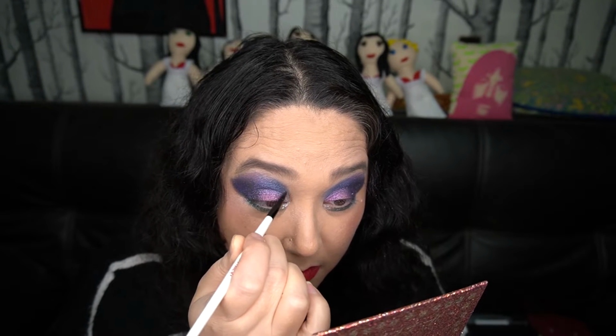Oh, Max. I actually like the green. I don't mind it at all. And I'm going to use Evander, the white one. The inner corner. And on the very bottom too. Blend it in.